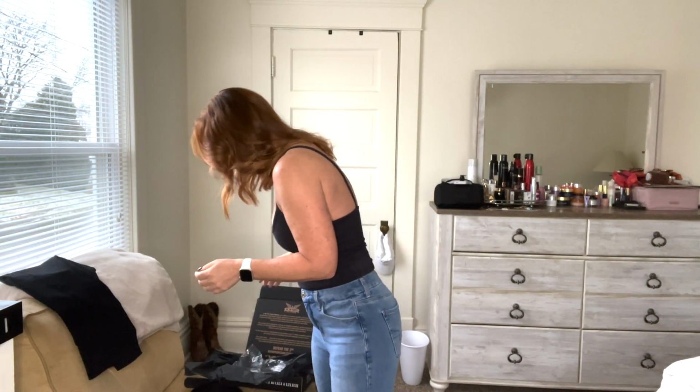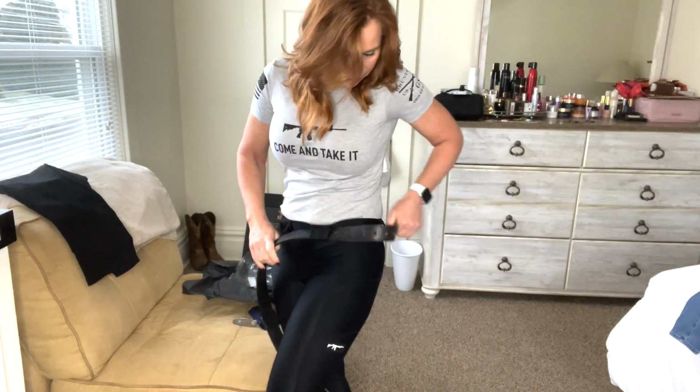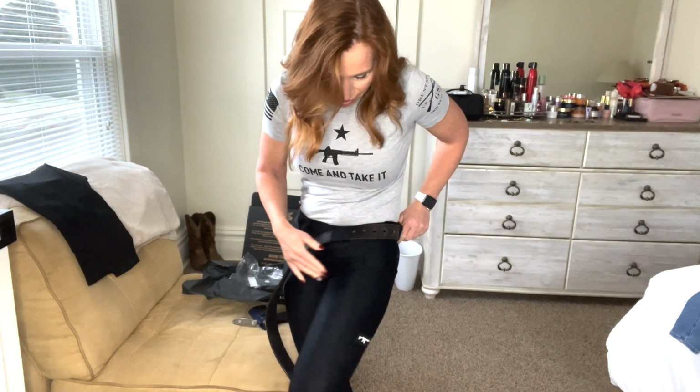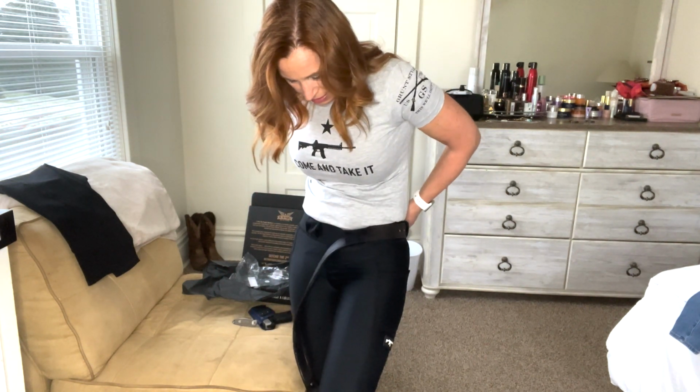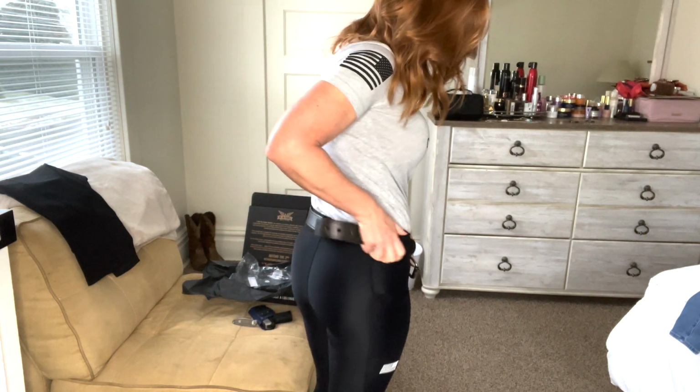So I'm going to go ahead and try these on, and then I'll show you what they look like. Oh my gosh, you guys, I totally love these. They are so soft and just amazing. I'm just loading up the belt right now.